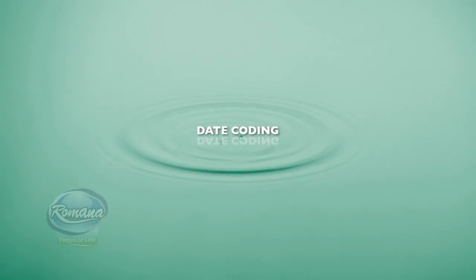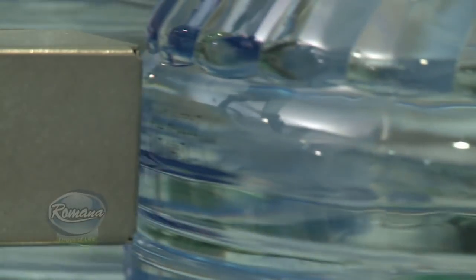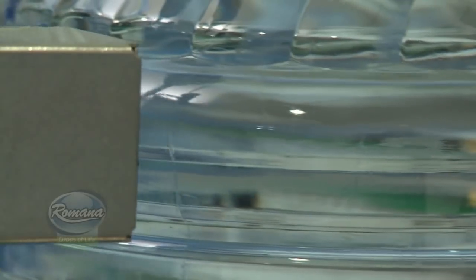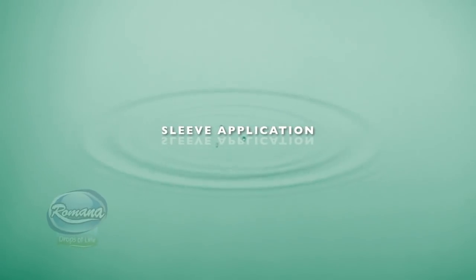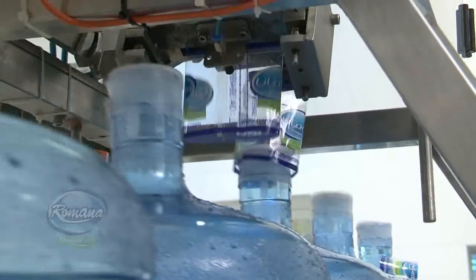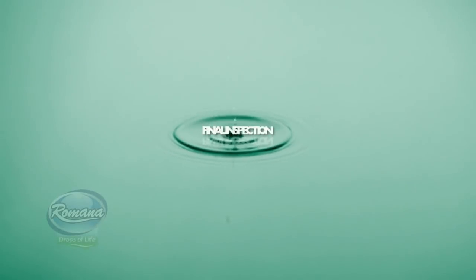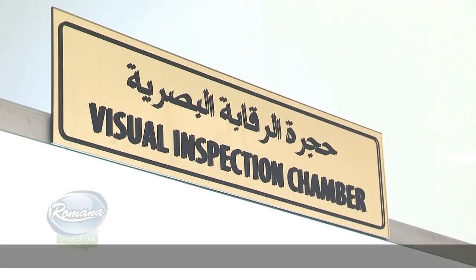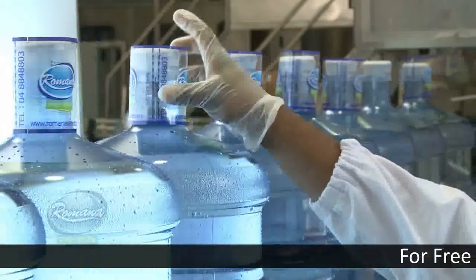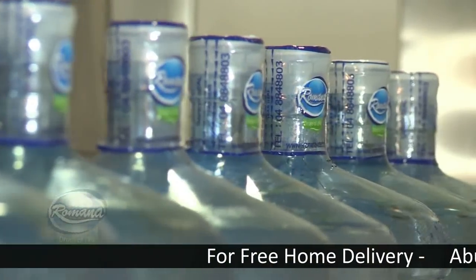8. Date coding. Here, capped bottles are coded with production, expiry date and time with indelible ink, using an inkjet printer for proper identification and traceability. 9. Sleeve application. In this step, a tamper evidence sleeve is applied on the caps for more security and preventing tampering with the water. 10. Final inspection. Finally, the product bottles undergo final inspection by trained staff and are then loaded in racks before going to the stores.